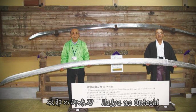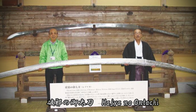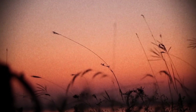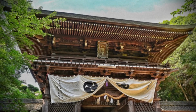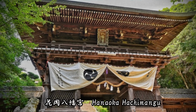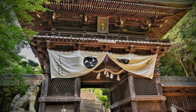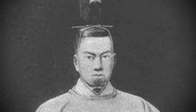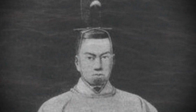The Haja no Ontachi, crafted during the Edo period, is recognized as the largest sword in Japan. In the late Edo period, particularly in Shiomatsu City, Yamaguchi Prefecture, where the Hanaoka Hachimangu Shrine is located, the philosophy of Sonno Joi was prevalent, especially among the samurai and local residents. Sonno Joi emphasized revering the emperor as the center of governance and was also an insular ideology, advocating for the expulsion of foreigners from Japan.